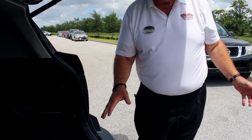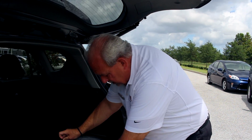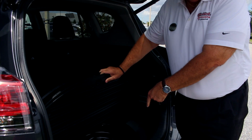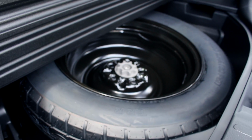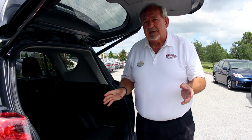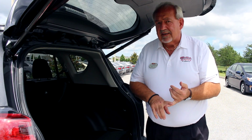So if I have heavier objects, I don't have to strain my back going up and over. I can pretty much go straight in with them. Unlike a lot of our competitors, we do have an actual full-size spare tire mounted in here. A lot of them just have the inflator nowadays. However, chances of you using the spare tire are probably going to be slim and none on your own, because the car does come with roadside assistance.